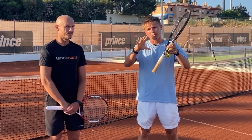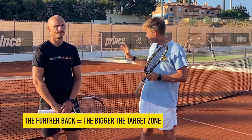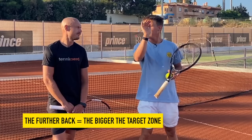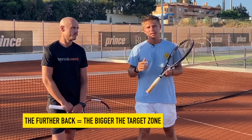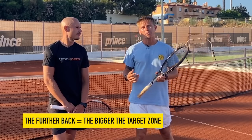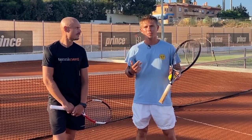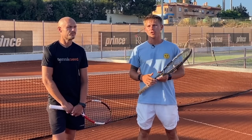So aim for a larger target zone, a little bit more towards the middle. Keep that ball in play, rather go higher over the net, make the ball bounce higher, but keep the ball in play. Remember, your opponent is not a robot. Your opponent is also human. They're also going to hit the ball back to you, and then you can construct the point onwards from that.